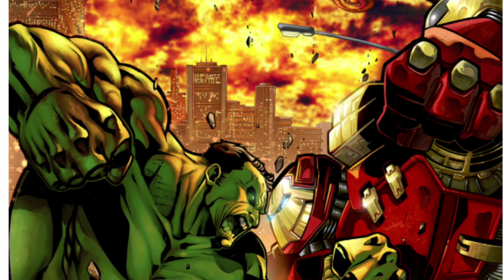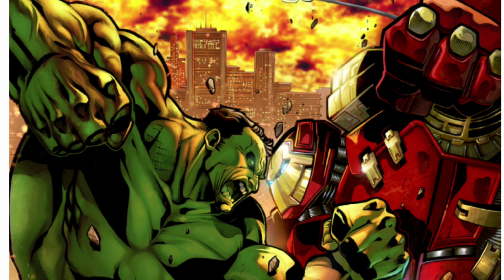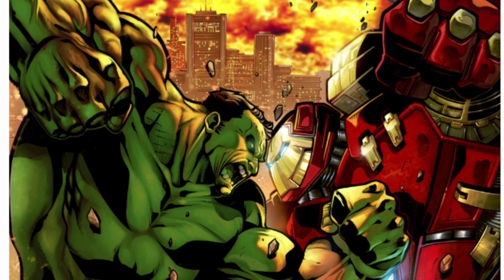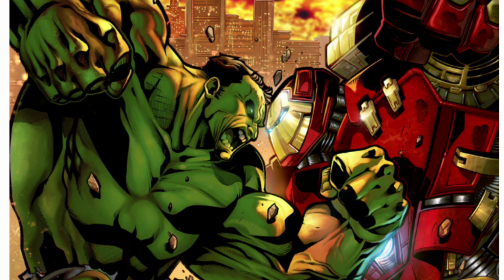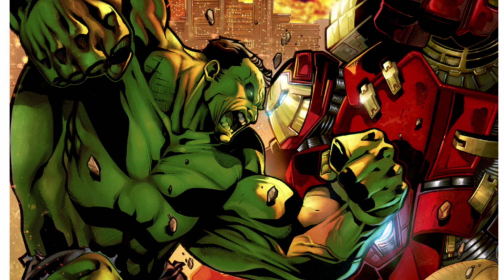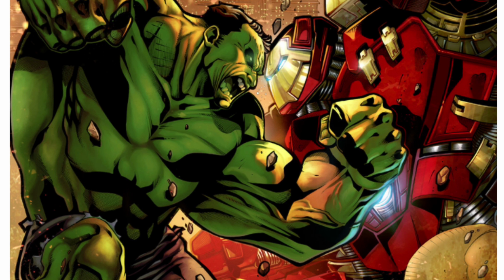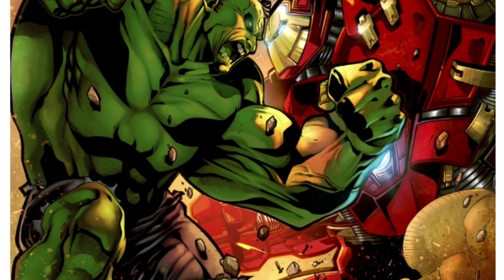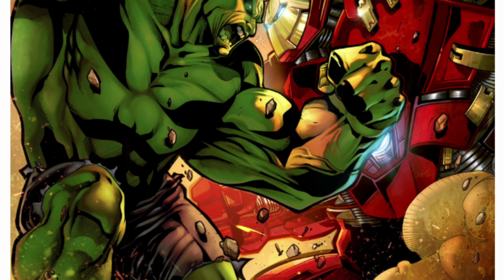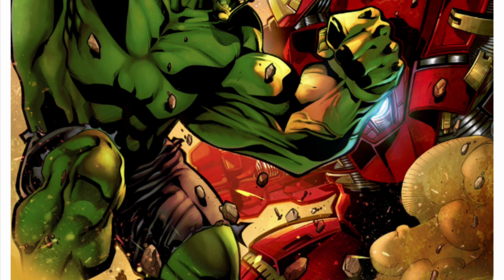And the reason why the Hulkbuster was created for the Hulk is because Tony Stark, obviously, in any other suit, cannot match power with the Hulk. The Hulk, increasing in strength and rage, and the angrier he gets, the stronger he gets, can break through almost anything. You see that in the Age of Ultron, when the Hulk and Iron Man are fighting. That is one of the key examples why the Hulkbuster was built.